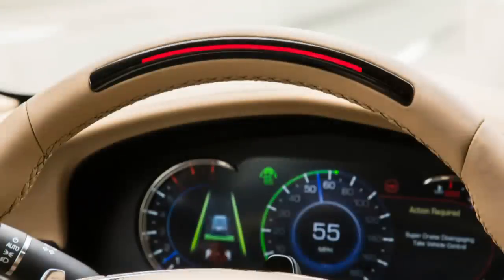Seat vibrates, Super Cruise will disengage, will slow down, a little more aggressive to bring your focus back, but we'll let you re-engage. If you ignore all of those, we get more aggressive, where we actually take Super Cruise away from you. Disconnect it.